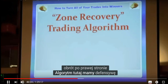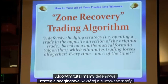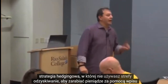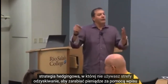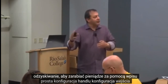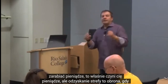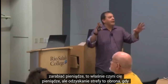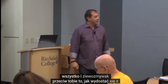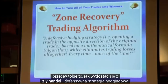Recovery trading algorithm. Here we are. It's a defensive hedging strategy. You don't use zone recovery to make money. You use the entry, the simple trade setup, the entry setup to make money. That's what makes you money. But zone recovery is defense, when everything and the kitchen sink go against you. That's how you get out of a bad trade. It's a defensive hedging strategy.